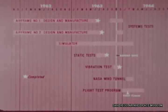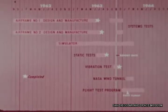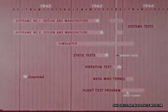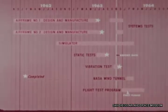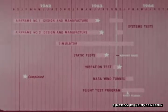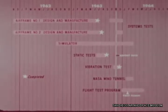XV-5A airframes are complete and systems functional tests are scheduled during the next reporting period. The simulator program continues with installation of aircraft hydraulic and electrical components on the simulator framework. Data from vibration tests are now being evaluated. Preliminary results show resonance conditions within design limits.